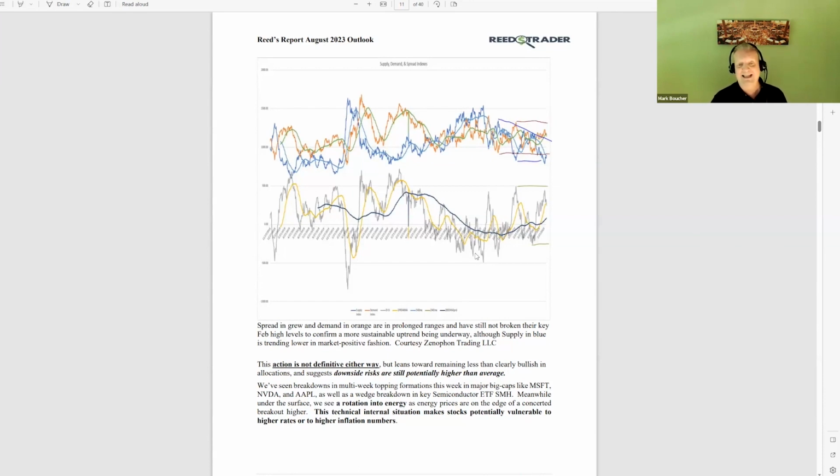We had periods, 1998 is an example, where you never really got the internals to fully kick into gear, and you got really great new highs in the NASDAQ and decent new highs in the S&P, while the small caps kind of went into a bear market. Okay, so the technical internal situation makes stocks potentially vulnerable to higher rates and higher inflation numbers. And as we'll discuss, markets are really going to be focused carefully on the inflation numbers now, because they have a narrative which is a very difficult high wire act for both a soft landing and for inflation to come down to target levels early next year so that the Fed can begin cutting rates.